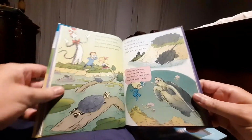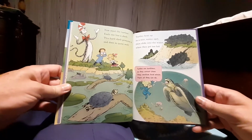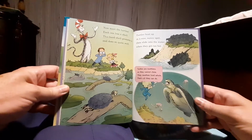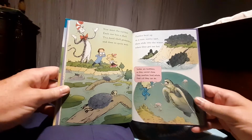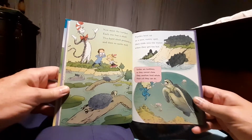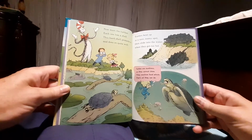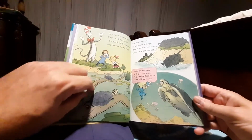Now meet the turtles. Each one has a shell. This hard shell protects it and does so quite well. Turtles heat up in a nice sunny spot, then slide into the water when they get too hot. Turtles are toothless, so they cannot chew. They swallow their food whole. That's all they can do. See, this one's eating a jellyfish.